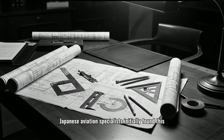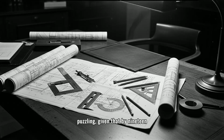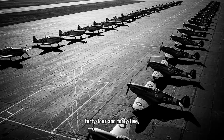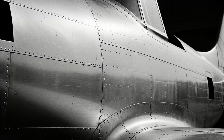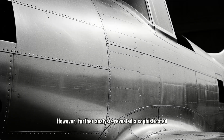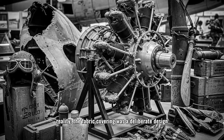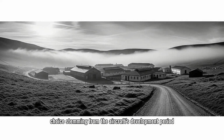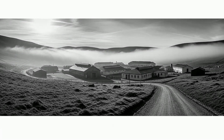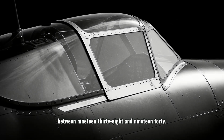Japanese aviation specialists initially found this puzzling, given that by 1944 and 45, nearly all modern fighters utilized all-metal construction. However, further analysis revealed a sophisticated reality. The fabric covering was a deliberate design choice, stemming from the aircraft's development period between 1938 and 1940.